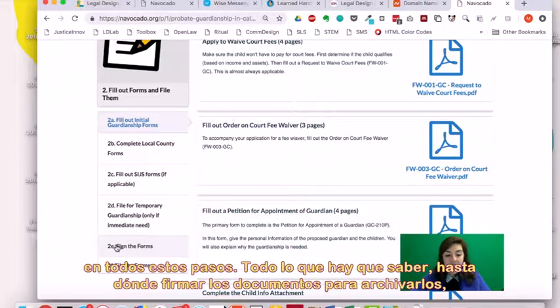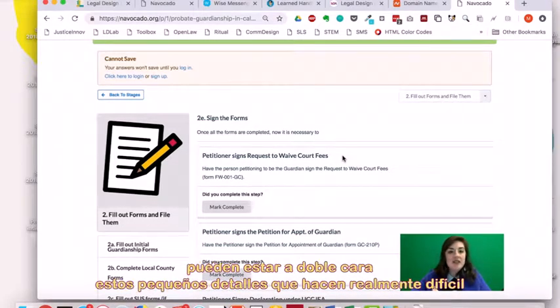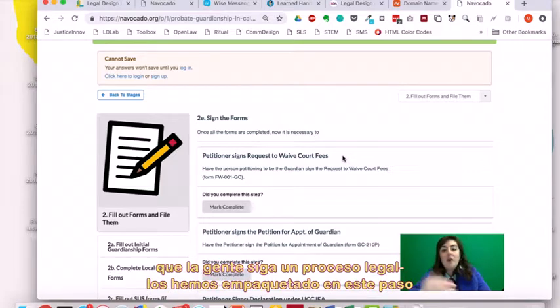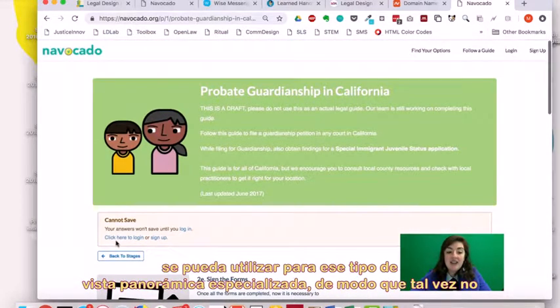Everything down to where to sign them, where to file them, whether they should be stapled or if they could be double-sided, all of these little details that really make it hard for people to follow a legal process. We've packaged it all up into this step-by-step. And the goal is that this type of guide could be used for that kind of very high-level overview.